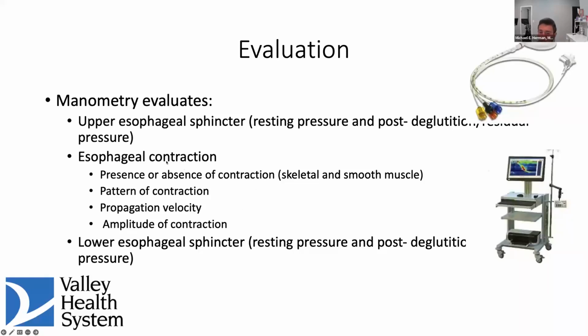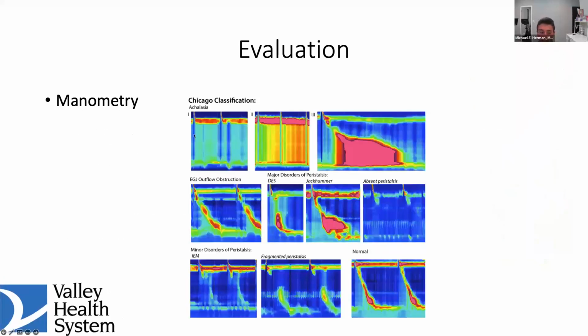Manometry, which we just talked about, again very briefly, looks at the various sphincters and can give us various pressure measurements. The resting pressure can tell us whether or not there are issues with the esophageal sphincter. After we ask a patient to swallow, we can see what the pressure is. So it gives us a lot of different information that can be very helpful.